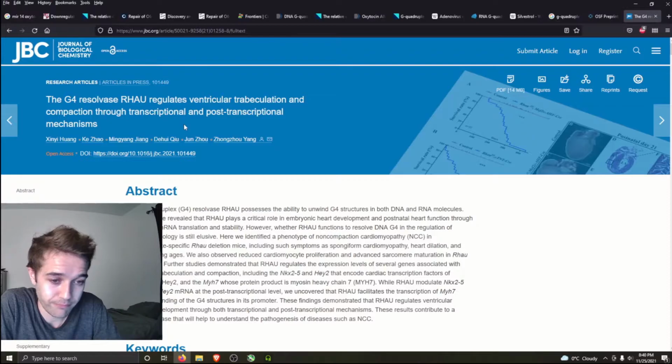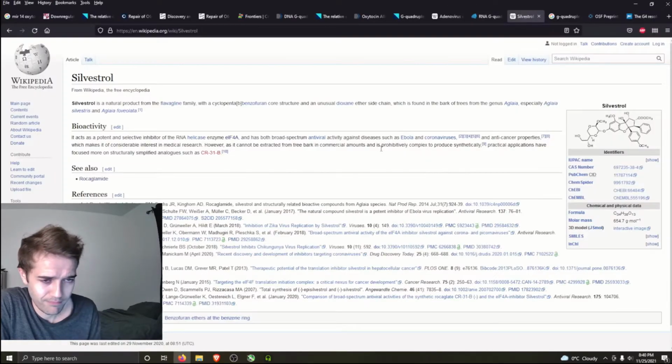So it seems that G4s can cause the heart problems that everybody's been having. And not a whole lot can be done about it other than maybe eating pepper and taking some. Yeah, I don't recommend taking silvestrol, but hey, it could help. Now, in the case of anybody who's suffering from cardiomyopathy, I don't think that can be helped all that much. It can be managed. Swing for the fences, I suppose.